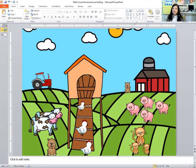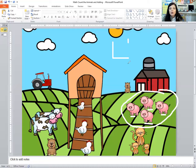Okay, now I spy some pigs. Do you spy some pigs, and how many? There are the pigs. Let's count them. One, two, three, four. There are four pigs, and four looks like that. Well, you're really good at I Spy.